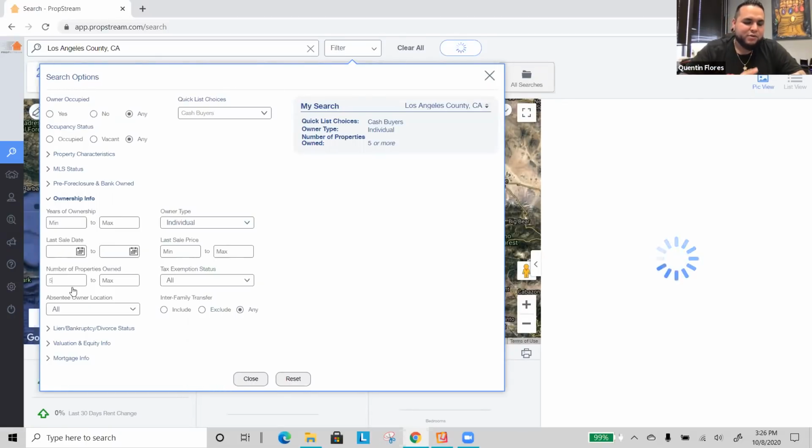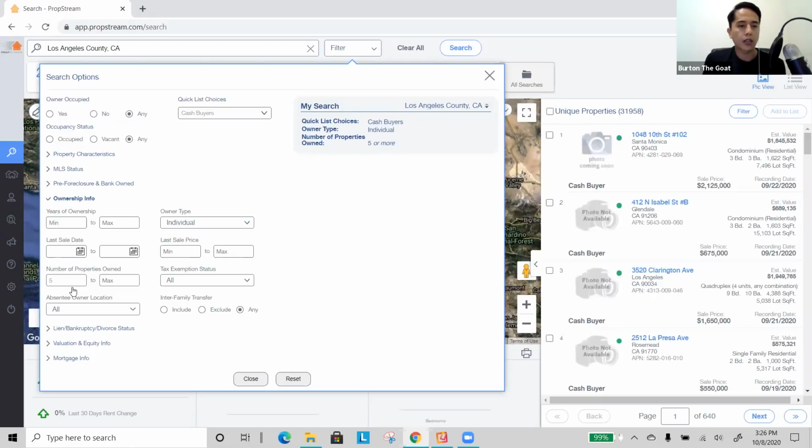Does PropStream skip trace LLCs? Right now we're working on that, but the answer is no, not at the moment, because that's pretty much what it is designed to do. These guys are creating LLCs, trusts, and corporations so you don't know who they are. However, there is a means of getting that information through public records. It's just that the steps to get it take a little bit longer. So we are working on it, but right now we do not skip trace LLCs or corporations or trusts.